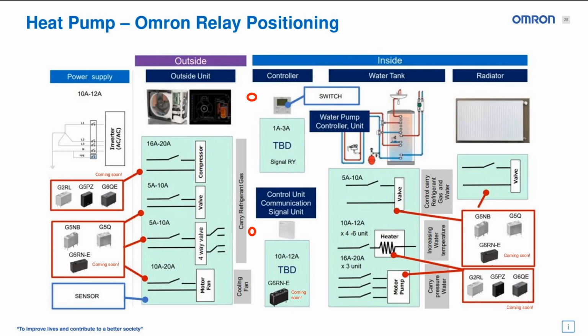But of course, Omron does offer both switches and relays that support this space. But once we get inside the water tank, we're talking about valves once again. We're talking about heaters. We're talking about motors and pumps, which can all use similar relays. So for valves, once again, we're looking at 5 to 10 amps, and that would be the G5NB, G5Q, and G6RNE. And for the higher power items like heaters and motors, we're talking about the G2RL, G5PZ 20 amp sealed relay, and the upcoming G6QE. So the products that we already have support the functions that require switching within the end products like heat pump and traditional HVAC and refrigeration.